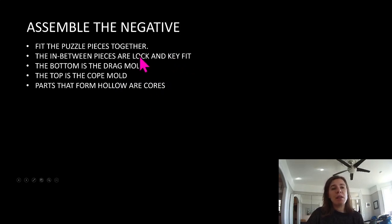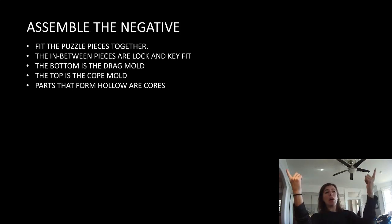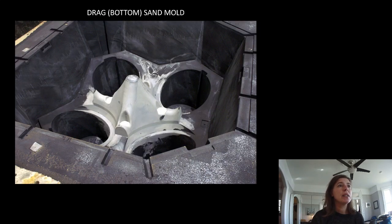Having extra pieces that are lock and key fit adds to the complexity. Doing hollows or cores really ramps up the complexity. So you can imagine this one that has 4 hollows or 4 cores in the casting is going to be one of the most complex molds you can imagine.